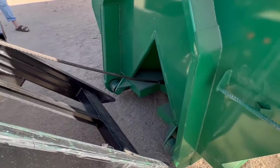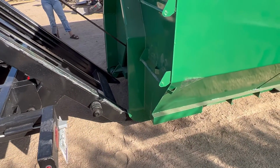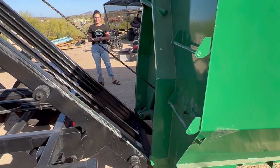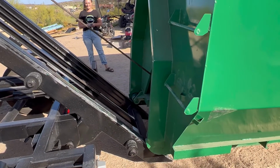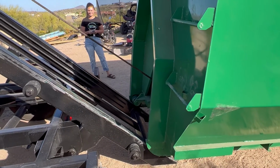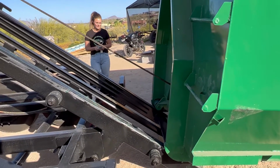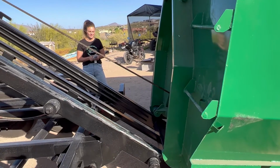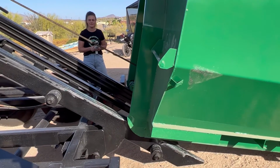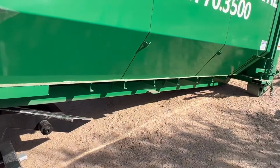So we got it hooked up now. She's gonna winch it onto those rails. All right, now stop. Hang on, now lower the rails. Now winch it in a little more. Yep. What a lovely sound, huh? We got it rolling.